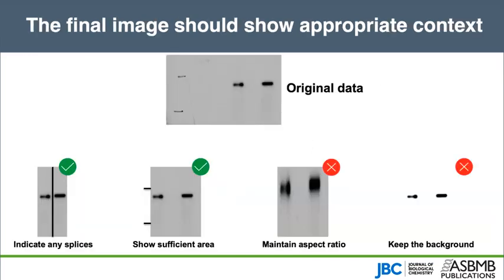So, as you're assembling your figures, remember these key points. If you have to remove irrelevant lanes of a blot, remember to declare any gel splices with a line. Also, you can splice together lanes, but only if they are run on the same gel. Remember to include the positions of your molecular weight markers and show sufficient area around your band of interest. Ideally, you should be able to indicate at least one molecular weight marker above and below your band.